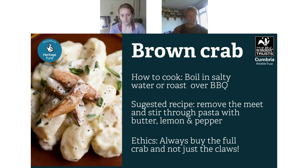One ethical consideration with crabs is that in some places, I think it's now illegal, but it still occasionally happens, you can just buy the crab claws rather than the whole crab. And the issue with this is that it means that the crabs may have been just mutilated and had the claws cut off and then re-released, which is obviously incredibly painful, incredibly damaging. So our advice there is that you always make sure you're buying a full crab, not just the claws.